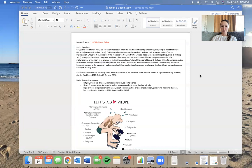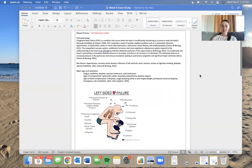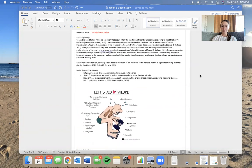Patients who are at risk for left-sided heart failure are patients with a history of hypertension, coronary artery disease, infarction of the left ventricle, aortic stenosis, a history of cigarette smoking, diabetes, and obesity. The major signs and symptoms of left-sided heart failure: fatigue, weakness, dyspnea, exercise intolerance, and cold intolerance.